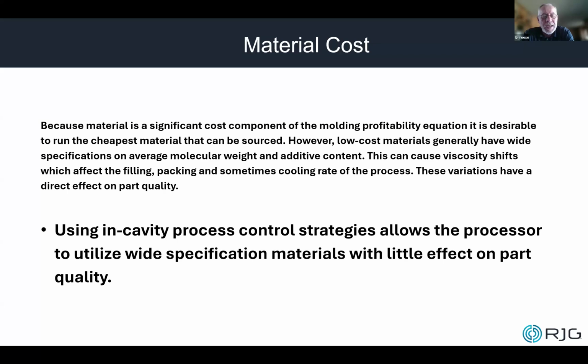What I've done for the last 6 years is go in and help our customers implement what we call decoupled 3, or cavity pressure control processes. And I have many, many stories I can share about the improvements that have been seen with really wide spec material.